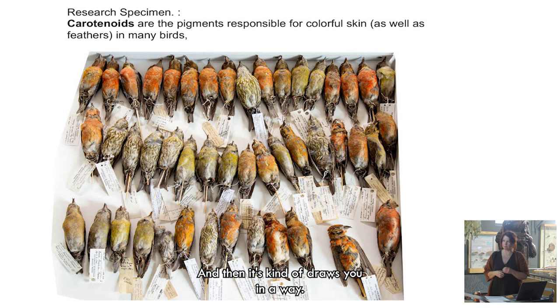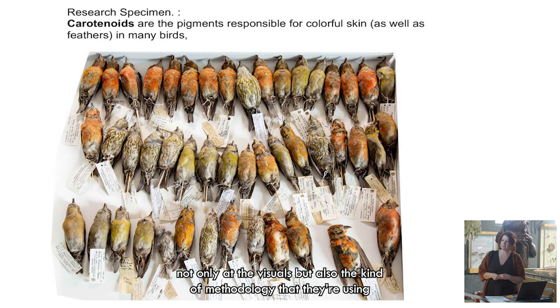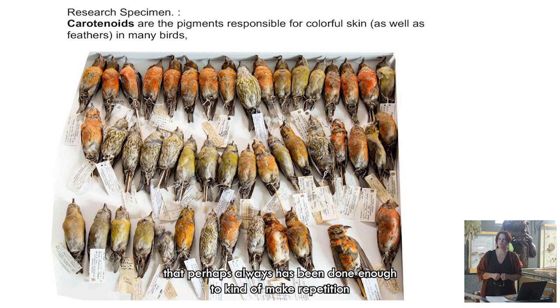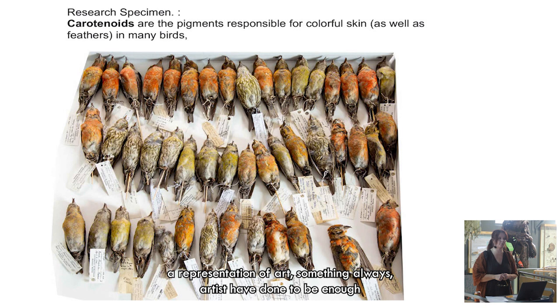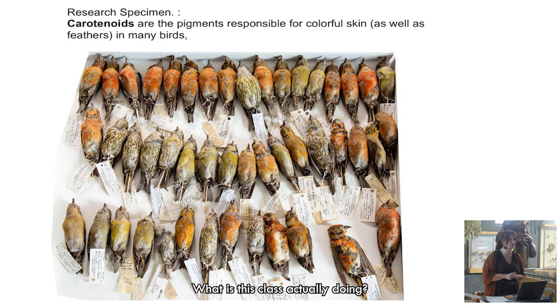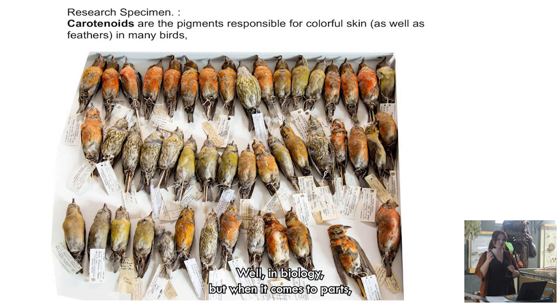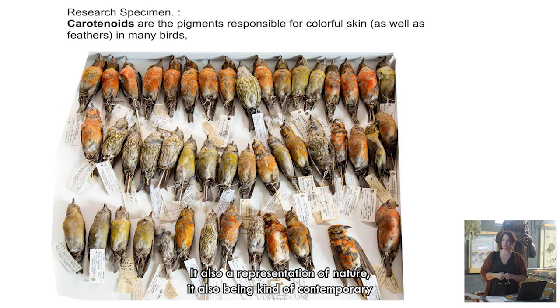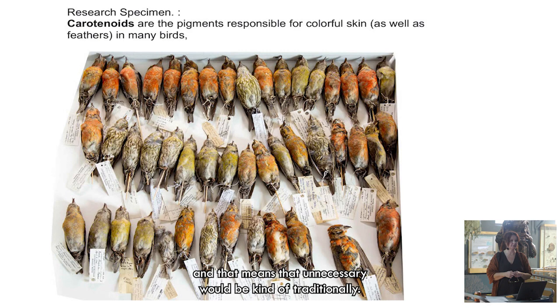it draws you in a way, and I like to look not only at the visuals but also at the mythology that they are using. I think that is something you can borrow in the arts. So even though mimesis is something that has always been done, making representations of nature, something artists have always done. To be a naturalist is quite an active world in biology, but when it comes to art, I don't know, it's not really copying. I think a representation of nature could also be contemporary. You don't need to be traditional.